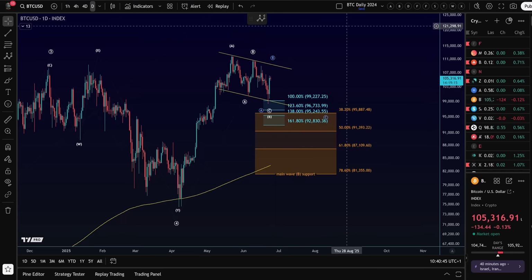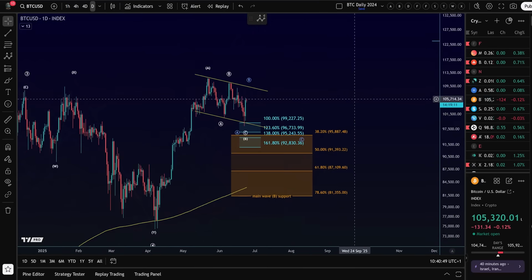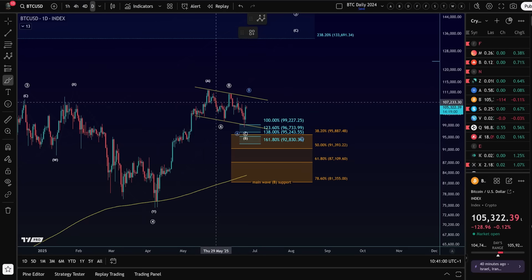Does it mean we're already resuming the larger uptrend? It's of course possible. But I told you very clearly what I need to see for that, which is a 5 wave move up from the Sunday low, which we haven't got yet, and the 3 wave corrective pullback afterwards. Personally, I find it's too early to confirm we're already moving up, but I can tell you it would be really, really good for many altcoins.